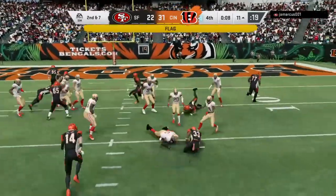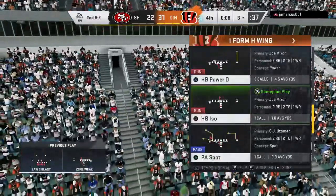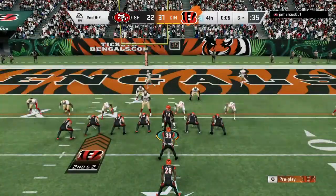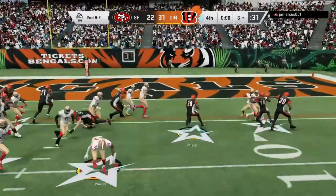Again, Anderson. And he is met in his tracks behind the line of scrimmage. Well, we looked at each other right when he flinched. We knew that that flag was coming. Yeah, offsides, easy call, mark off the 5, and keep it moving. After the penalty, it's Mixon.